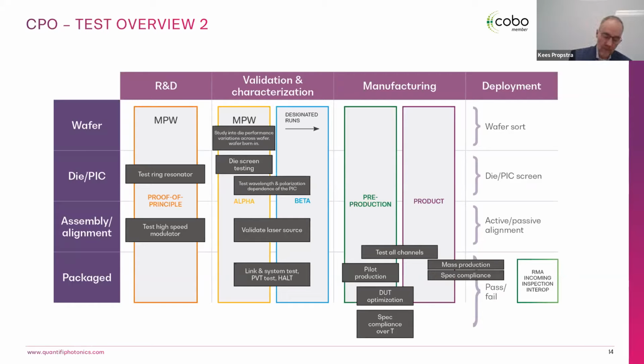And then for pilot production, it's good to get a little bit more data as part of the learning curve. So get all the test results, make sure that you can do the optimization of the device to maximize your yield and spec compliance, maybe validate some of the spec compliance over temperature, and then use this information to say, okay, I really understand my product, my process much better right now. For the final stage, mass production, I can do a limited set of tests to really make sure that it's sufficient also to prove that the product is in spec before you ship it.